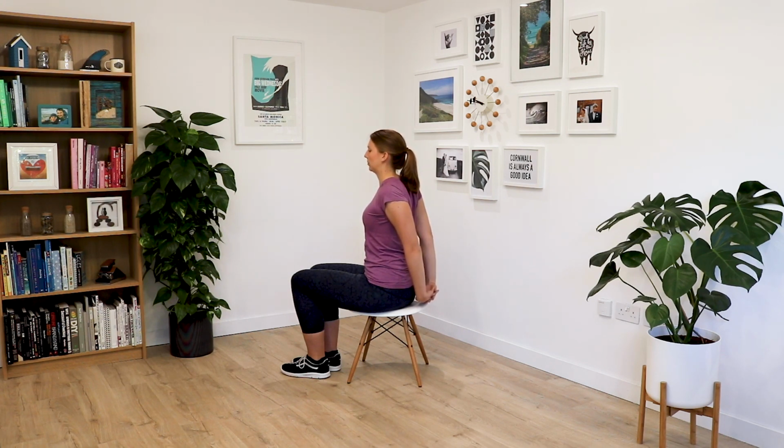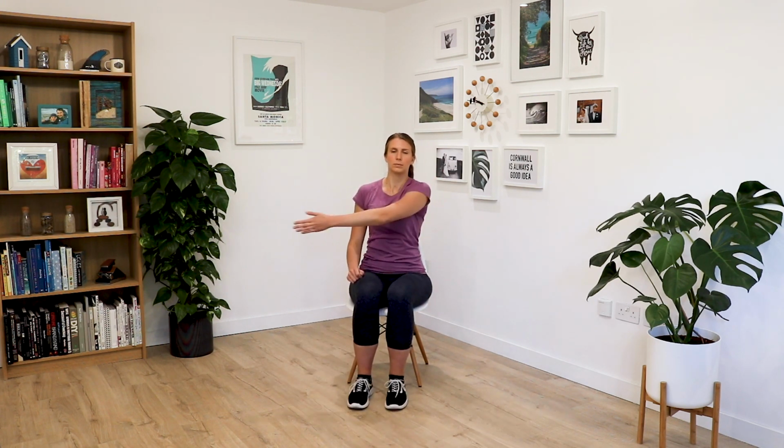We're now going to move into stretching the back of the shoulder, so bring one arm across the body and pull it in towards you with the other arm. Keep the shoulders relaxed and low during this exercise. Change arms. Now bringing the other arm across the body. Hold near the elbow and pull the arm in towards you. Again, you should feel this stretching the back of the shoulder.